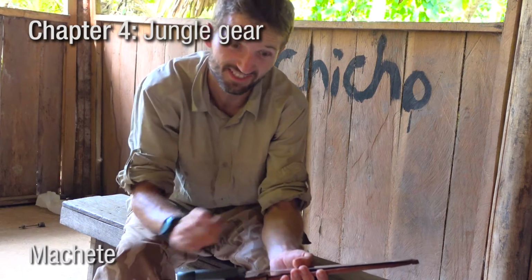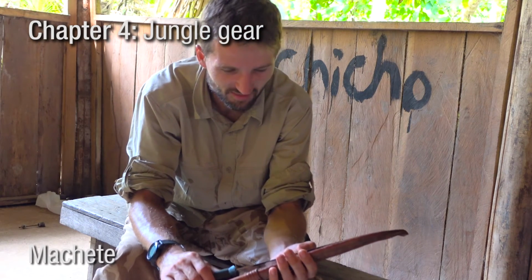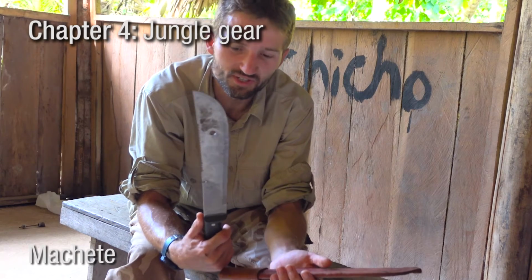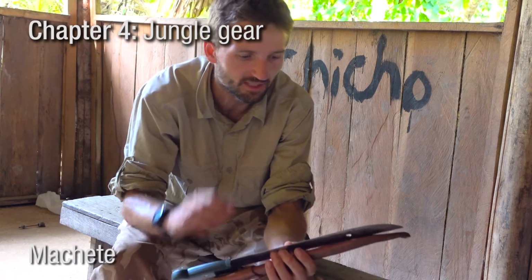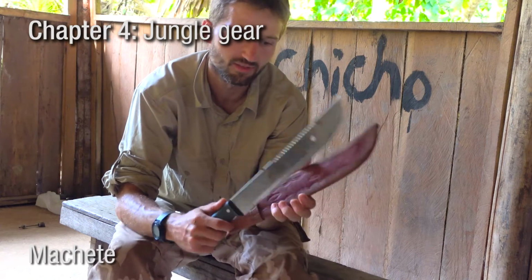So many mosquitoes here. Practical one. They have two versions: stainless steel or normal steel. This is stainless steel, which is more expensive. It's really useful.